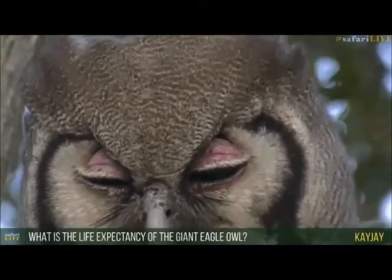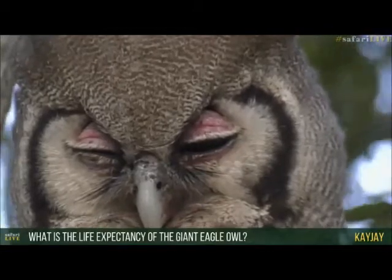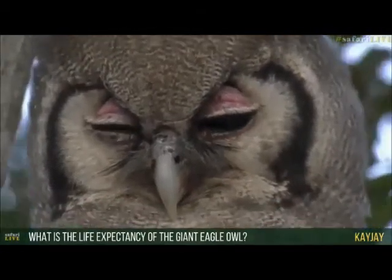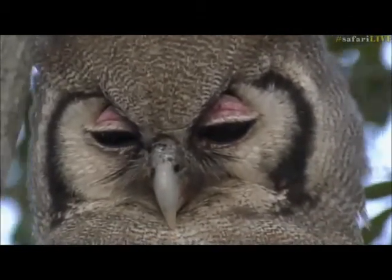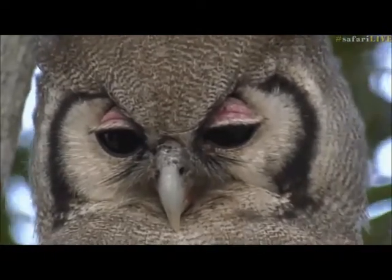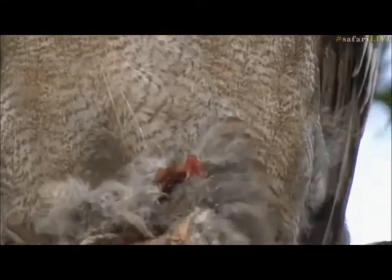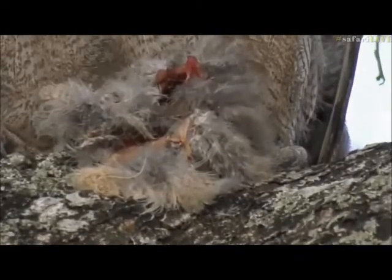KJ, you're asking what the life expectancy is of a Verreaux eagle owl. I'm actually not sure, KJ, to be honest. We spend so little time with them. I've never actually looked up the life expectancy of an owl, but let's have a look. I've got a book here that maybe we can try, to see if there's something inside that tells us about it. I would imagine that it's a fairly long-lived bird. Given its size, a lot of the bigger eagles and larger birds live for quite long, so 15, 20 years. But let's have a look and see.